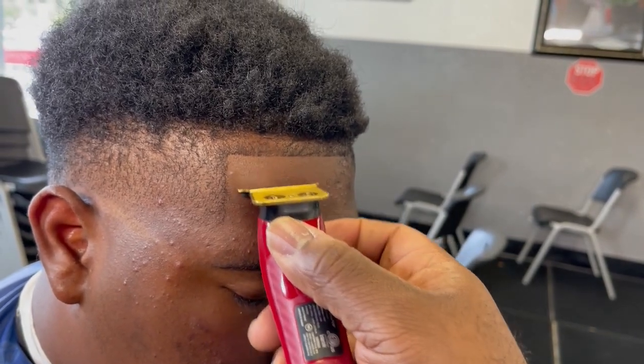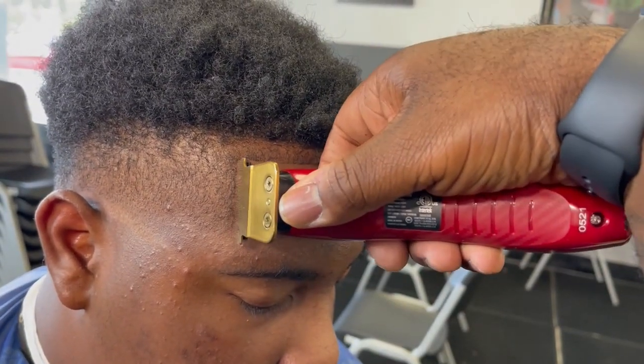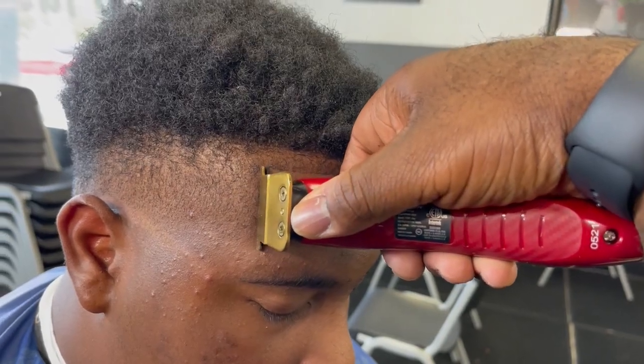So I'm still using both of them. I use both of them for different reasons. This was already set. I like the way that it's set. I'm keeping it at that setting. This is a little bit more zero gap for me. So this lets me go against the forehead. It's great with bald heads and bulk removal.